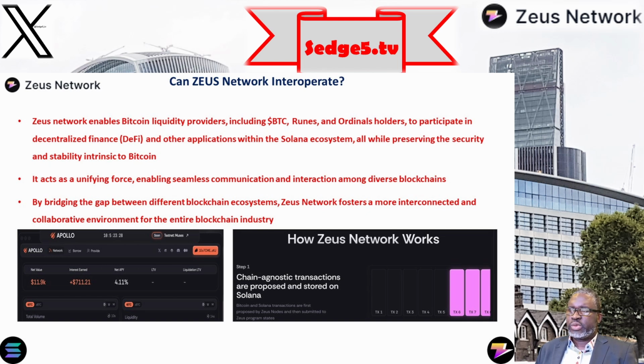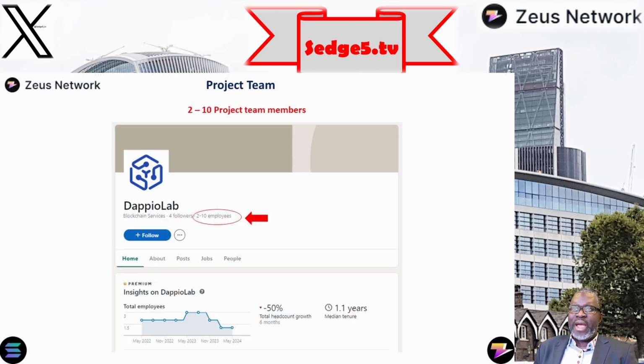When it comes to the age of the project, Zeus network only launched during the first quarter of 2024. The project team: Justin Wang is the founder of Zeus network, born in Taiwan and raised in Canada. He graduated from UBC, started a successful VPN business in Dubai in 2014, targeting the Saudi market. Justin's Dapio Lab employs between 2 to 10 staff members, according to LinkedIn.